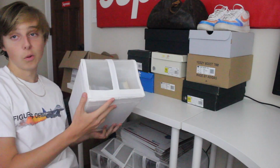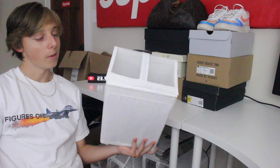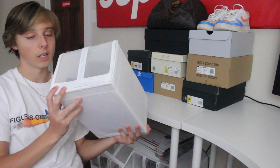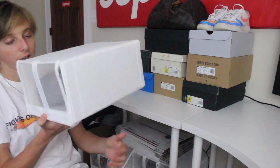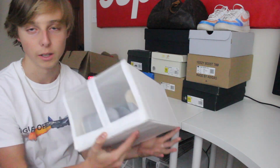So if you want a cool little addition for your room, I definitely recommend this. You can organize your shoes. Having a nice desk and things like that is very important, so having nice shoe containers, or even just getting shoe containers, is good. So I recommend them. IKEA canvas shoe containers, packs of 4, cost like $8. I'll link them down below.